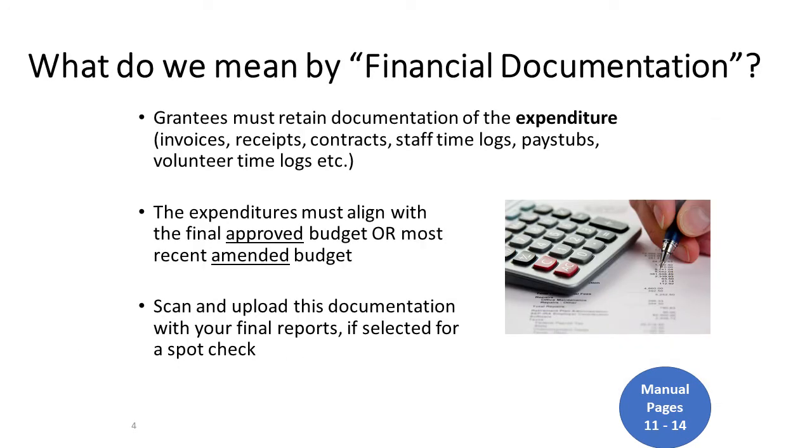So what do we mean when we say financial documentation? Well, let's get into some different categories of what that looks like. Grantees must retain documentation of expenditure, the money that you're spending as part of your grant project. And so some ways that you can show what you've spent are invoices, receipts, contracts, staff time logs, pay stubs from staff showing the rate of pay, volunteer time logs, also records of donated materials or donated services. So maybe you have an invoice that's for $0, but it's showing the value of what was contributed, and that can be part of your match as well.